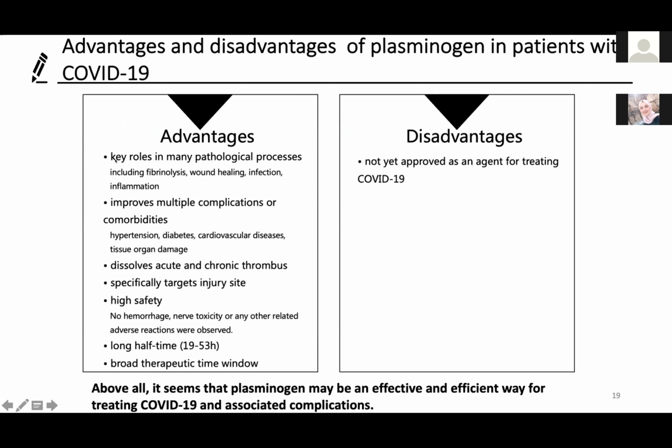Advantages we try to put together: it has key roles in many pathological processes, including fibrinolysis, wound healing, infection, inflammation, as we have studied. And also it improves multiple complications or comorbidities, such as hypertension, diabetes, cardiovascular diseases, and tissue organ damage. It dissolves acute and chronic thrombus. It has specific targets at the injury site, rather than TPA, which extensively activates the fibrinolysis process. And it has a high safety profile.